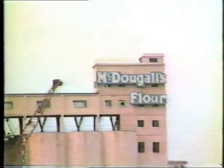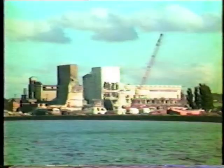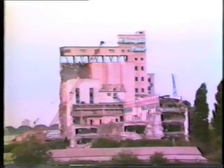Across Millwall Dock lay the remains of a well-loved landmark, McDougall's Mill. The last stages of its demolition have been going on for some time. So, what was the difference?